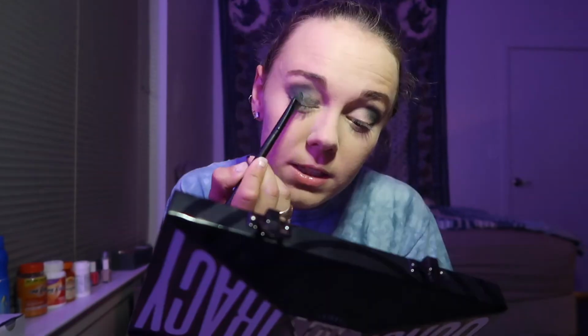I don't know what to do now. Maybe I should do green? No, I'm going to go with the Illuminati, the emerald green, and see how that works. I feel like it's not a grungy look.